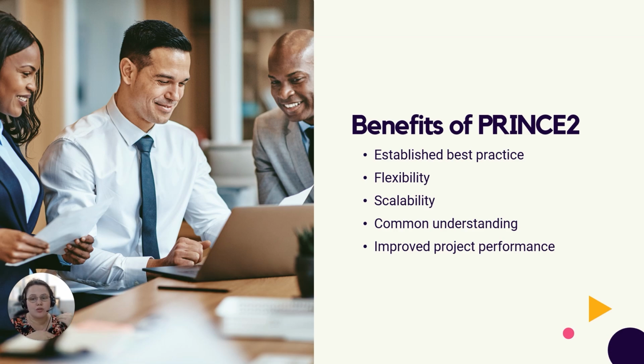PRINCE2 can also be scaled, like we said earlier, to fit projects of different sizes and complexities, which makes it suitable for an incredibly wide range of projects. So whether you're organizing a local charity event or managing an international corporate expansion, PRINCE2 scales beautifully.